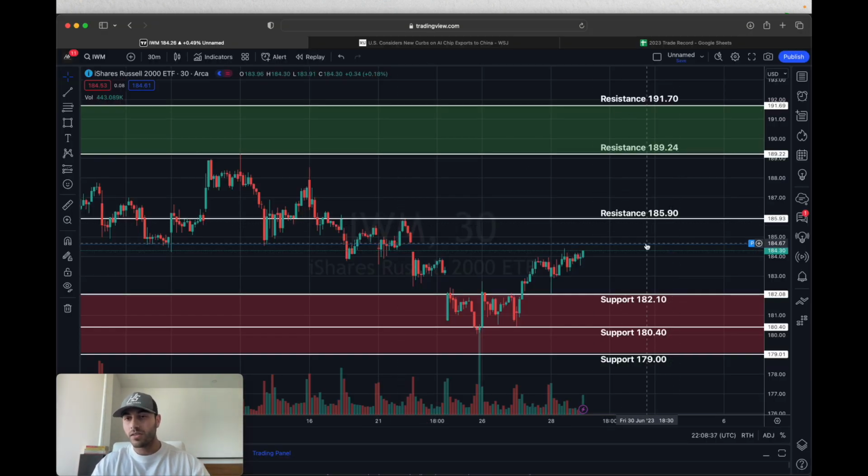The next resistance on IWM's chart is going to be 185.90, but that is not the swing resistance. That is simply a day trade resistance for a potential price target of 188 to 189. If you're looking for a swing trade on IWM, you want it to close above 189.24 for a continuation towards 191 to 192. Now, if you're bearish on the stock, then you need a break below 182.10 for it to move towards a price target of 180 and a second price target of 179.